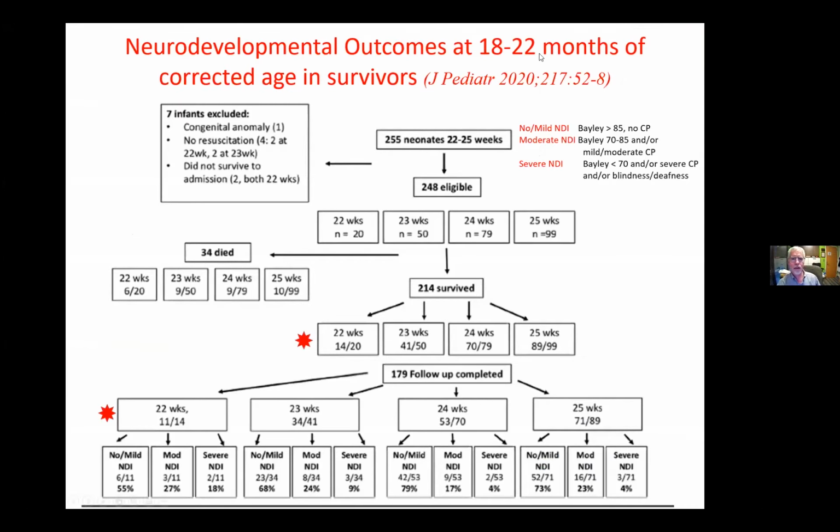So this is again from the paper that Dr. Bell published in the Journal of Pediatrics in 2020. And that was all 22 and 23 weekers, but let's just look at the 22 weekers. And again, the number is small, but the data are the data. So we follow these babies down along the 22-week pathway.